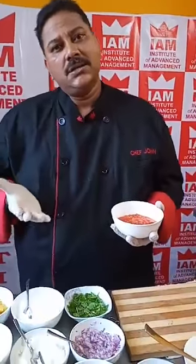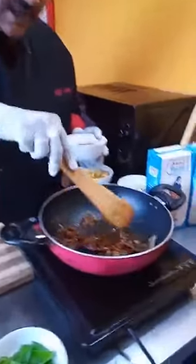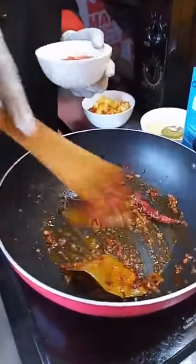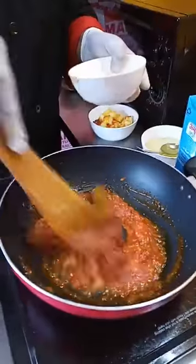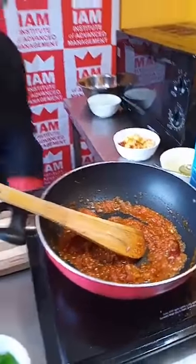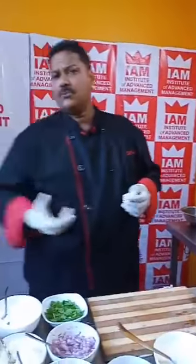So this is a fresh tomato. Normally you can get tomato paste in the market, but in lockdown, you cannot go out. So you have tomato at home, you have a grinder machine at home. Now you see the masala is cooking, almost done here. We will add this tomato paste. We cook it slowly. Let the tomato cook.